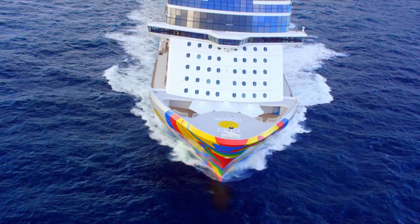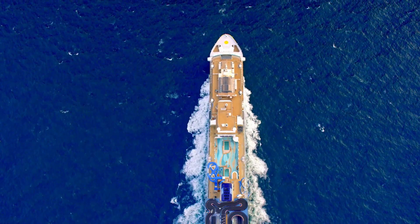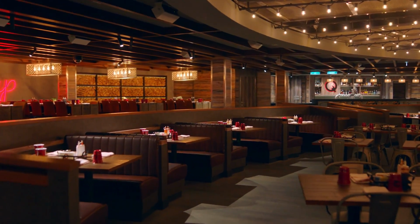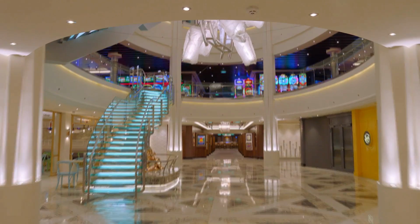Norwegian Cruise Line has just launched Norwegian Encore, the cruise line's most innovative ship to date. This ship boasts a number of onboard activities, amenities, restaurants, and entertainment venues. If you've never cruised on a ship of this size before, you might feel overwhelmed.